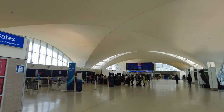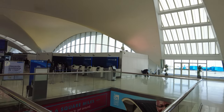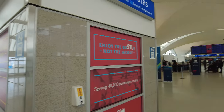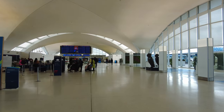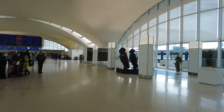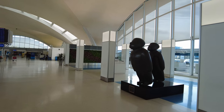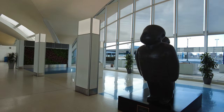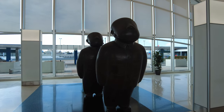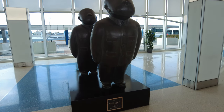Big ceilings for sure. Let's see here, which way do we want to go? I think first I'm going to look at this little artwork over here. China, China, on loan from the Gateway Foundation. Let's see if I can find an explanation as to what it means.